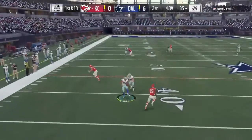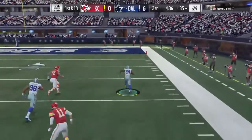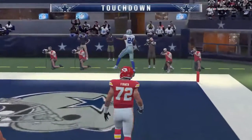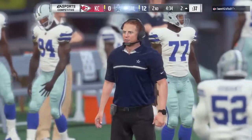Fresh off the pick 6, it's Smith, rolling to his left. And for the 3rd time here in this half, it's intercepted. Picked off by Nolan Carroll. And he takes this one back into the end zone, and the Cowboy defense has a touchdown.